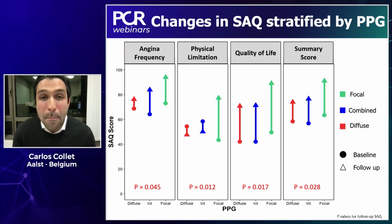When we look at the magnitude of change, this is the same data, but plotted now. The circle is the baseline where you started, the arrow is where you finish, and the length of this arrow is actually the benefit that the patient had. You see immediately that when you do PCI in patients with diffuse disease, these are the red arrows, there is almost no benefit in terms of angina relief. There is no benefit in terms of less physical limitation. So this is very interesting data.